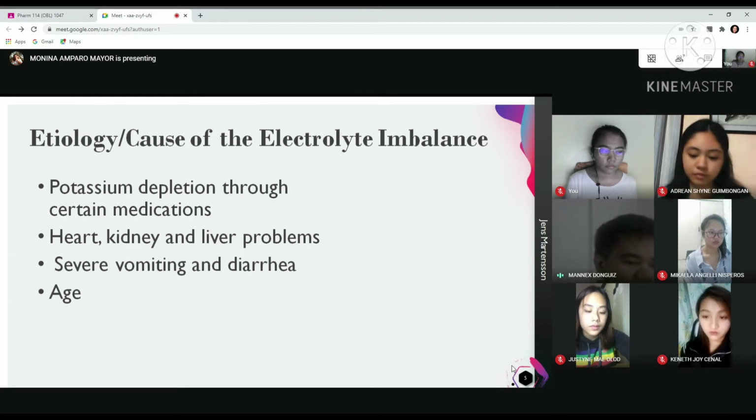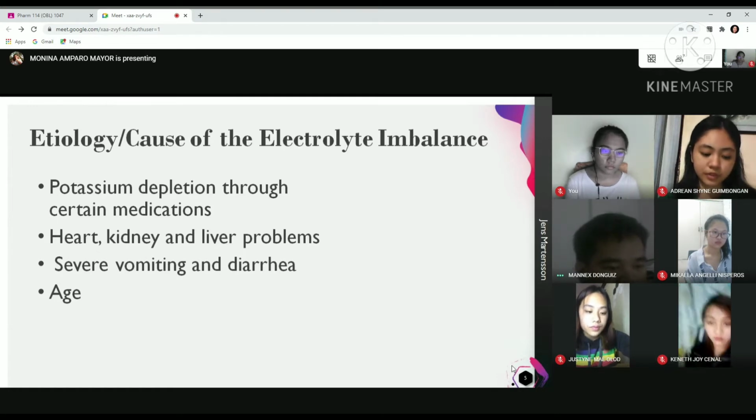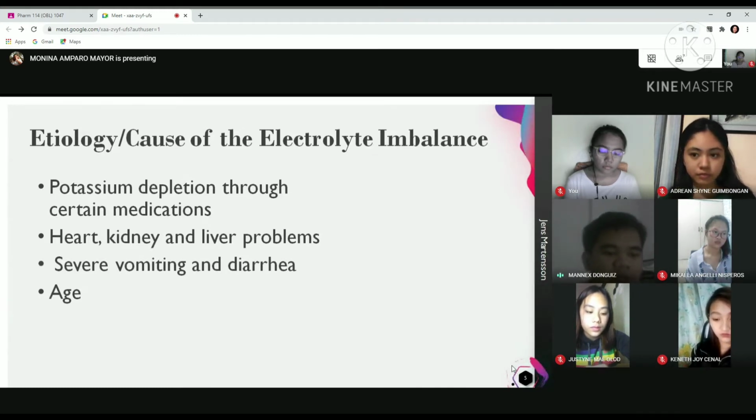The second one, we have heart, kidney, and liver problems. Here we have congestive heart failure, and certain diseases affecting the kidneys or liver can cause fluids to accumulate in your body, which dilutes the potassium in your body and lowers the overall level.